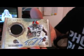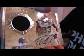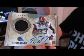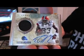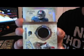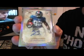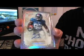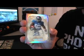Trent Richardson auto jersey or brown patch for the Browns. Very nice. Trent Richardson, that is number 44 to 50. And we got a rainbow auto. Reuben Randle, numbered out of 25 rainbow for the Giants. Browns.